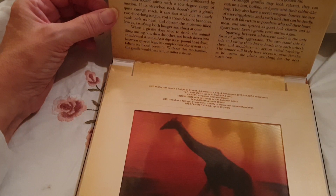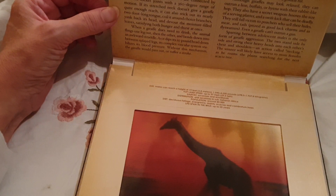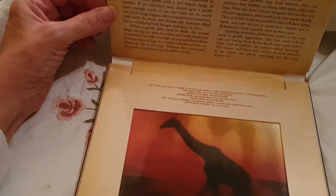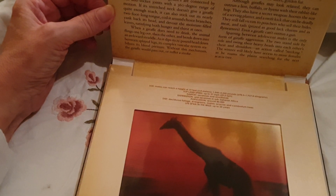Mothers, their legs longer than most humans are tall, give birth standing up, and baby falls some 5 feet to the ground. The newborns stand for the first time within hours, already some 6 feet tall. 10 hours later, they're running, growing up, literally as much as an inch a day.